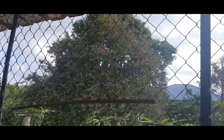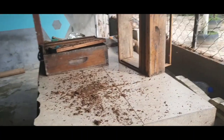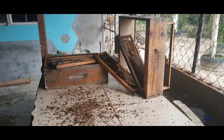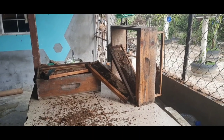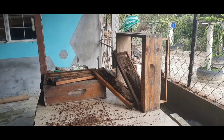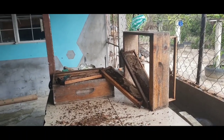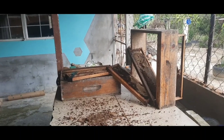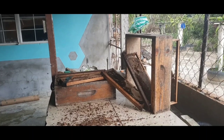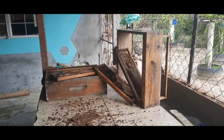Whoa, check out my tree over there. You take a look at it just now. But I'm trying to get these frames all in gear so that I will be able to put back these extracted honey frames onto the colonies today. Today is May 5th, 2023. It's now 9 a.m.